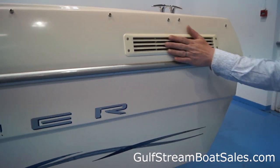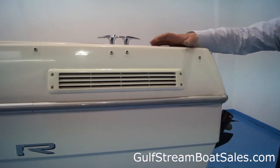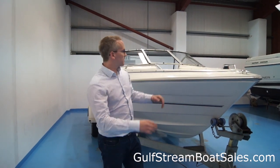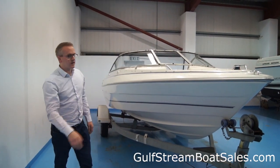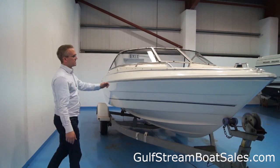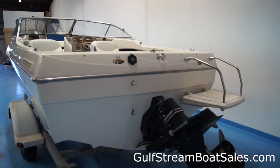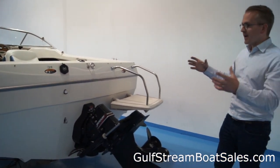We've got these engine room vents in great condition, nice stainless steel cleats on the boat. We've got molded tread surfaces here on the very front of the bow as well, so if you're hopping into the boat over the bow, you can do that quite safely. These nice chunky stainless steel handrails are in good condition. You can see that this is a more substantial boat than your standard entry-level Bowrider.